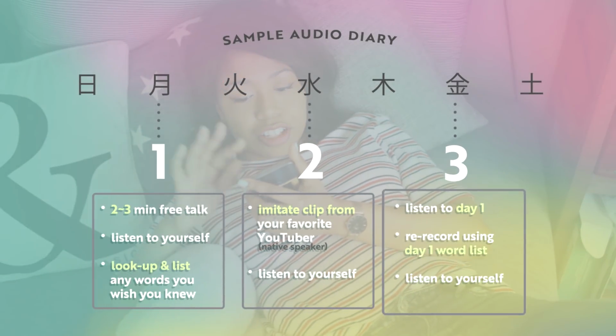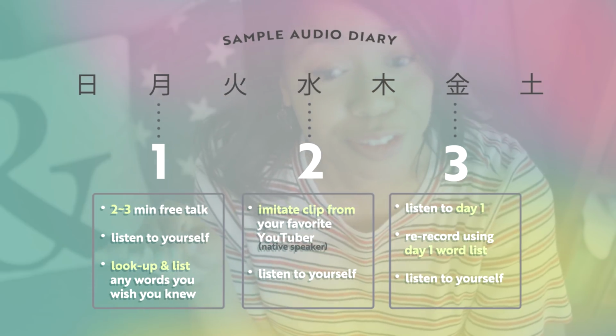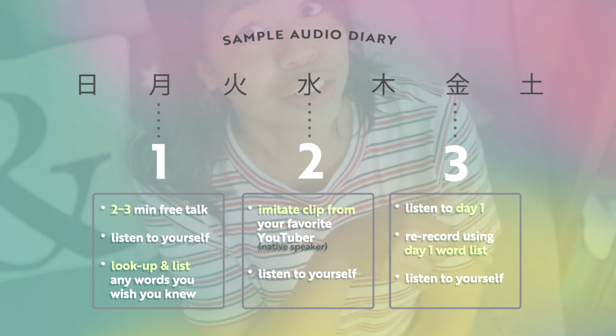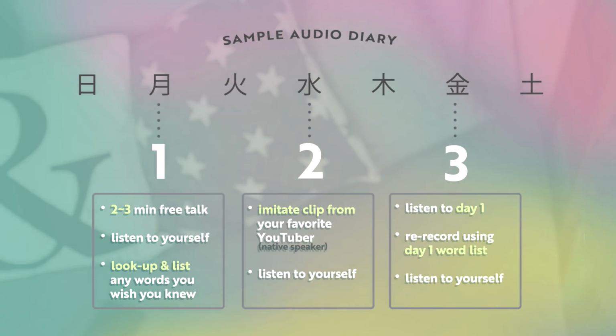My audio diary usually was anywhere from 1 to 3 times a week. I would do free speech for 3 minutes, listen to it, make a list of all the words I wish I had known, then imitate someone in a whole different clip on a different day. And then the third day, I would try to use those words again in a new audio sample, and then just repeat week after week.